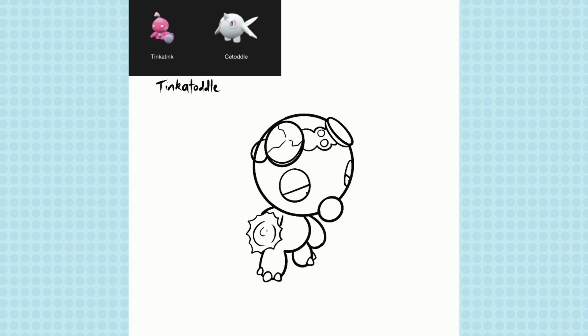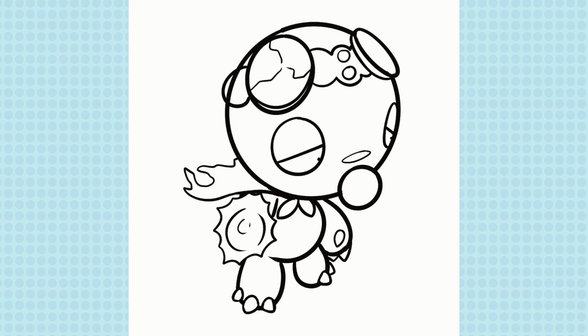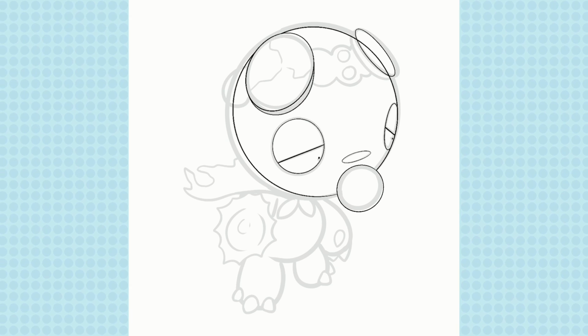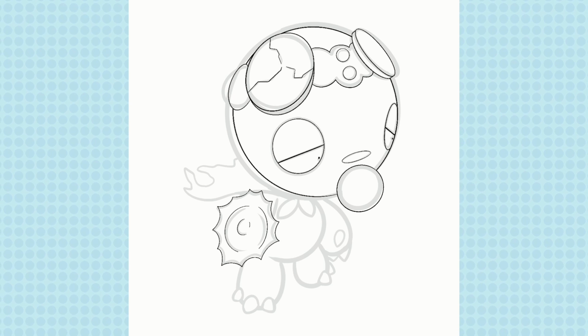I love the Tinkaton line. Seriously, top 10 Pokemon. I guess I just love goblin Pokemon with giant weapons because Ogerpon's up there too. For Tinkatink, it's this small, almost Tinkatink shaped Pokemon. However, instead of a weapon, they've fashioned some junk into clothing.